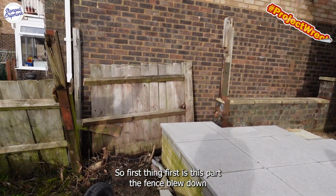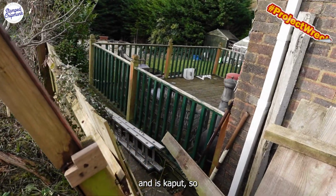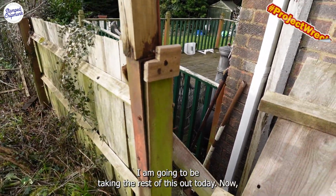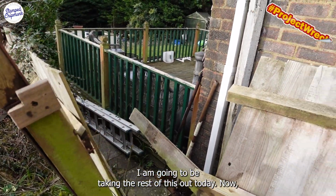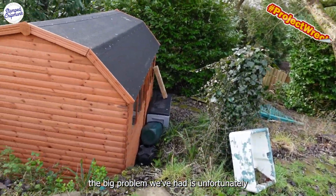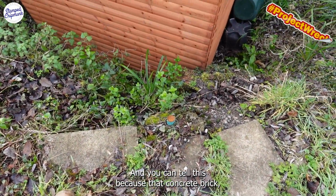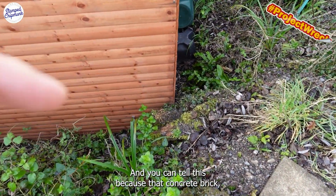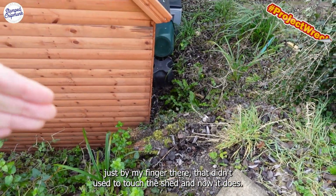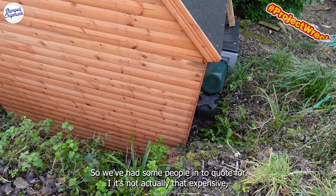So first things first is this part of the fence blew down and is completely kaput. So I am going to be taking the rest of this out today. Now the big problem we've had is, unfortunately, this slope that looks stable has moved, and you can tell this because that concrete brick that's just by my finger there, that didn't used to touch the shed and now it does.